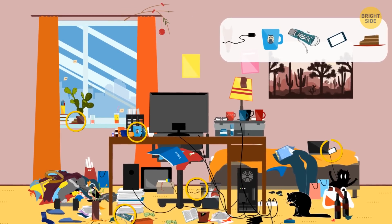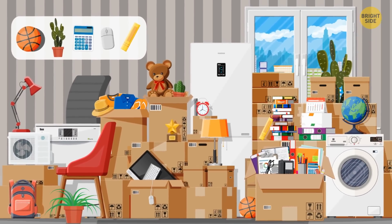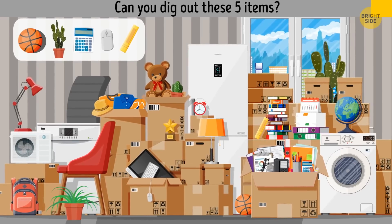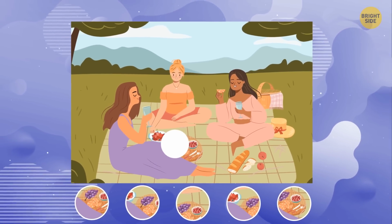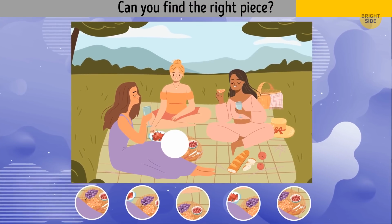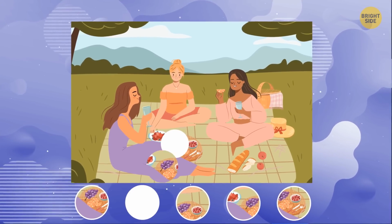Here they are. What about this huge pile of things? Can you dig out these 5 items? Ready to see the answer? Over here. Can you find the right piece? Only the second one fits perfectly.